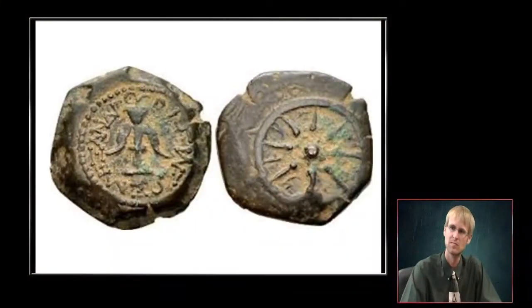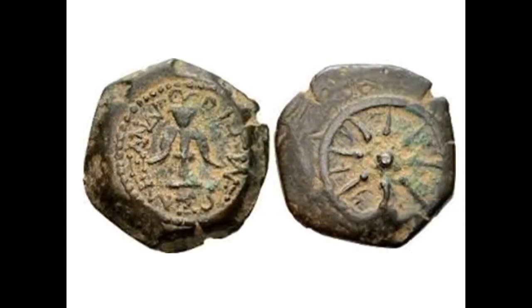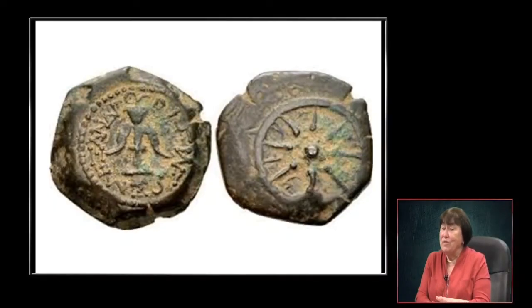Could we get that image back up of the widow's mite? An interesting thing is that when Rome occupied Jerusalem and Judea and some of the other places, the smallest Roman coin was the quadrans, and the widow's mite was the smallest coin in Judea. In fact, you had to have two widow's mites to equal one quadrans.